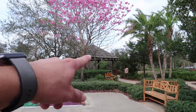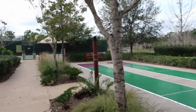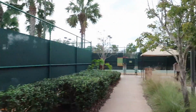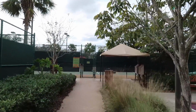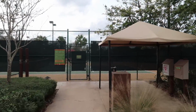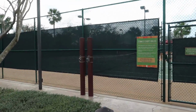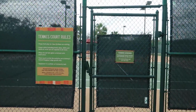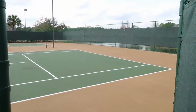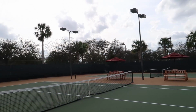So from the picnic barbecue area, here's the Shuffleboard Courts. And then over here, there's a basketball court. It looks like tennis courts over here. I don't know where you get the shuffleboard stuff or tennis rackets if you didn't bring them with you. Over at Grand Floridian, there was a spot where you would open it up and there would be tennis rackets or basketballs or whatever inside. Not here. These are very nice tennis courts though. They're very large. They've got a little bench here with some shade that you can sit at.